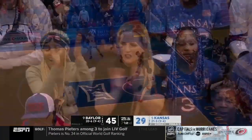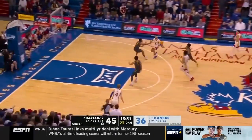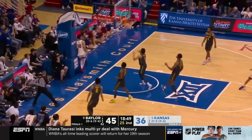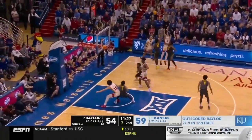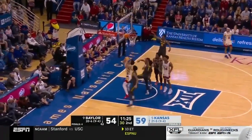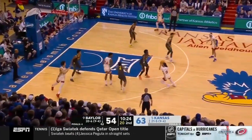Wilson again, and it's tough. Turnaround won't go. Rebound Wilson. Harris back to Wilson. They have been excellent, especially on the defensive end. A putback for Jalen. Bouncing there. I don't think it's perfect.